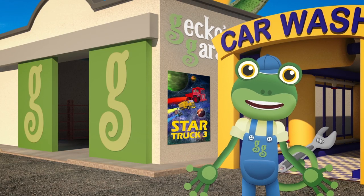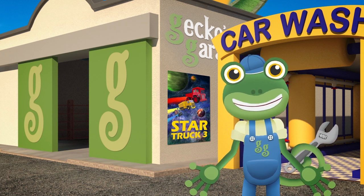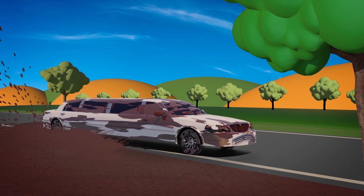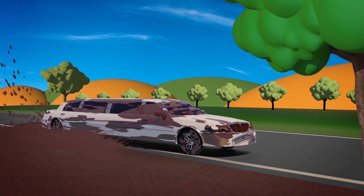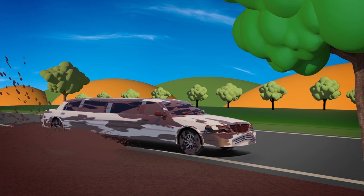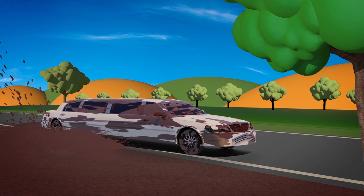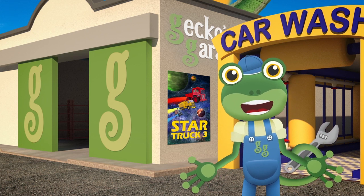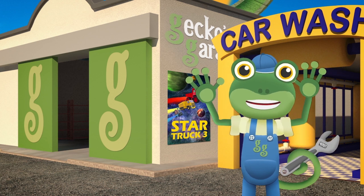You'd better hurry over to the garage, Leo, so we can help you get cleaned and repaired. Oh dear, that puddle must be deeper than it looks. Leo's wheel is stuck. I'd call for Helen the helicopter, but there's too many trees and not enough room for her to land. I think it's time to call on our newest Gecko's garage helper, Tilly the tow truck. Go, go, Tilly!